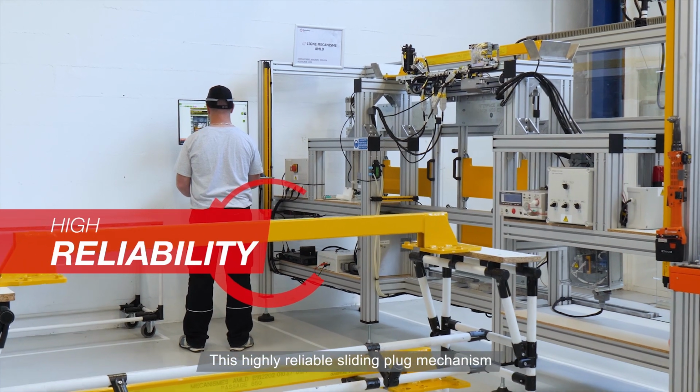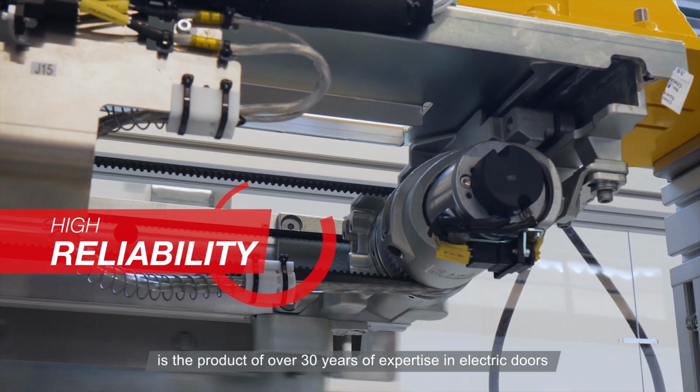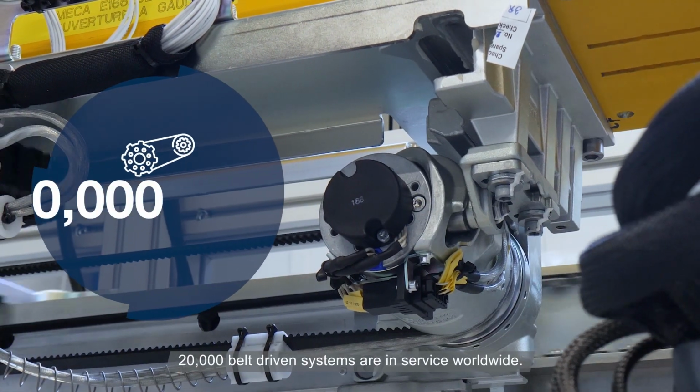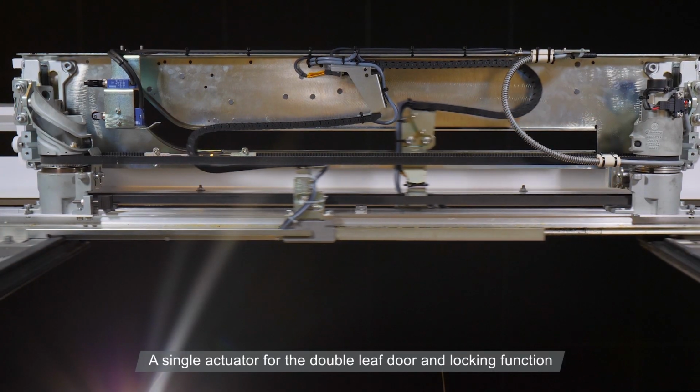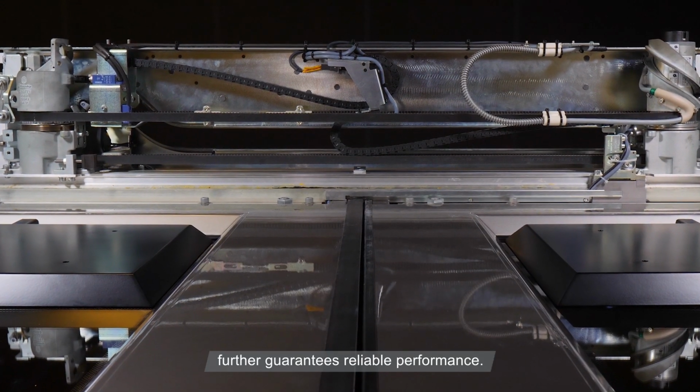This highly reliable sliding plug mechanism is the product of over 30 years of expertise in electric doors and sliding plugs. 20,000 belt-driven systems are in service worldwide. A single actuator for the double-leaf door unlocking function further guarantees reliable performance.